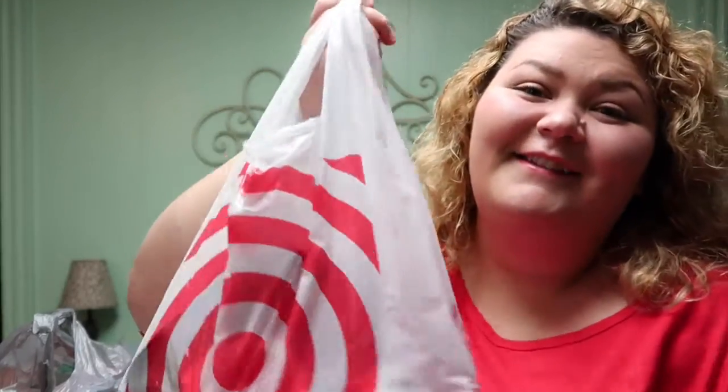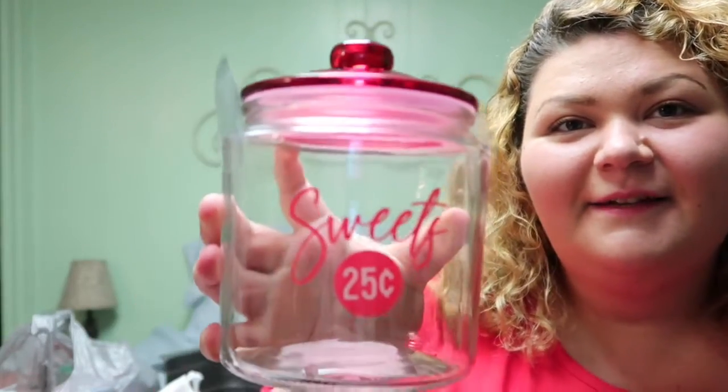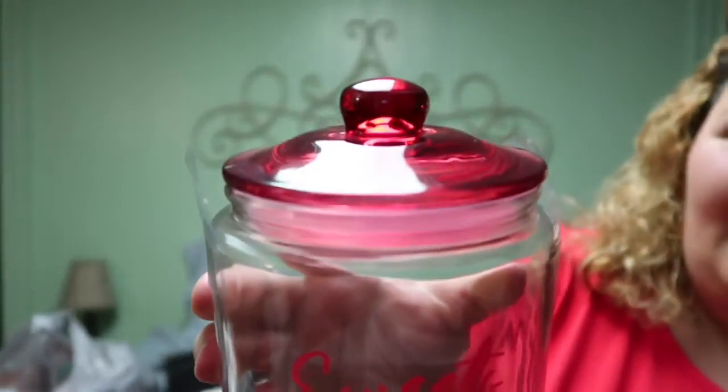Now let's get into the Target stuff. I got a ton from there. The first thing I picked up was this cute little sweets jar, 25 cents. I just thought that was really cute, and it was $3 in the Target dollar spot. And I'm planning on putting some heart treats in here, maybe some heart Reese's or something, and I thought that would be adorable. Plus I love the fact that it's like a purpley pink red, but it says sweets 25 cents. So I could probably get away with using this for Christmas and all different holidays because it doesn't have a big old heart on it. So I thought it would be pretty versatile.